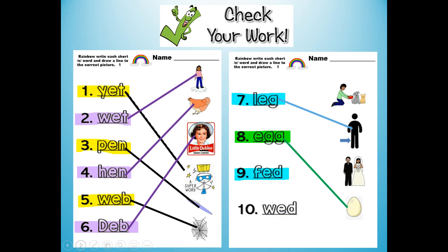Number 9, fed, F-E-D, fed. He fed his animals their breakfast. Fed, F-E-D. What rhymes with fed? Wed. The couple wed or got married. Wed, W-E-D, wed. Number 7, leg. Number 8, egg. Number 9, fed. Number 10, wed. If you need to, push pause. Make sure you have those words.